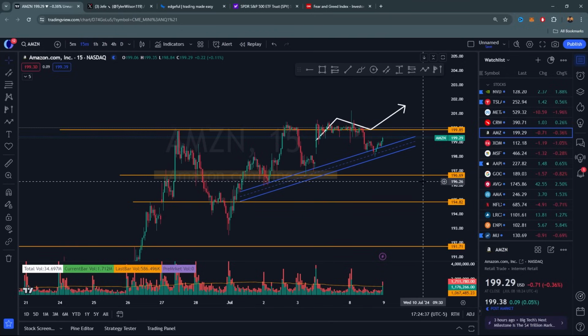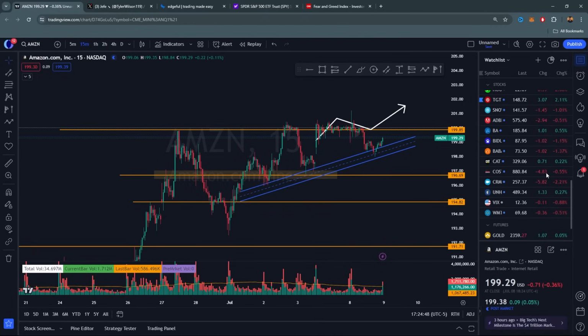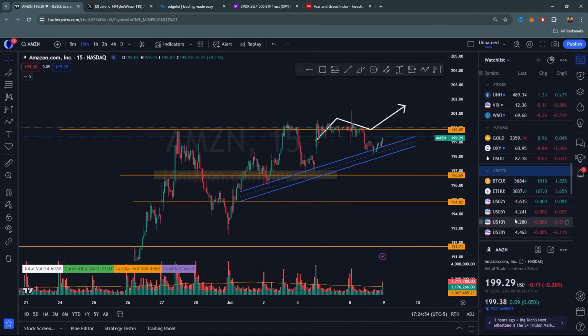So paying attention, finding the names you like, and really focusing on the names that are going to make you the money, guys. If you're bouncing around too much from name to name to name, you're probably going to notice it with your trading as far as getting hit and losing money. I don't want anyone to lose money, but that's just the reality of it. Like, it's going to hurt you.